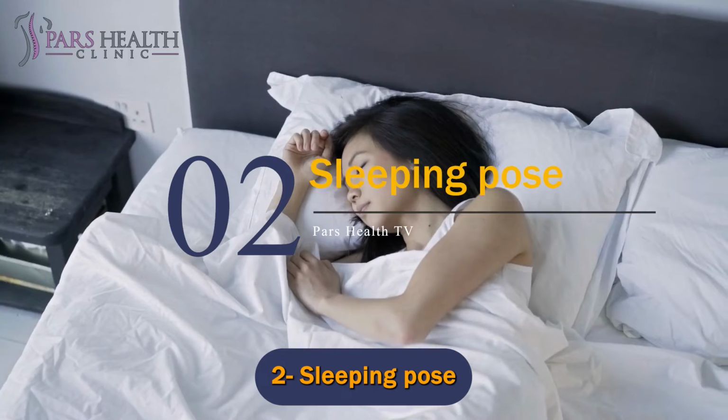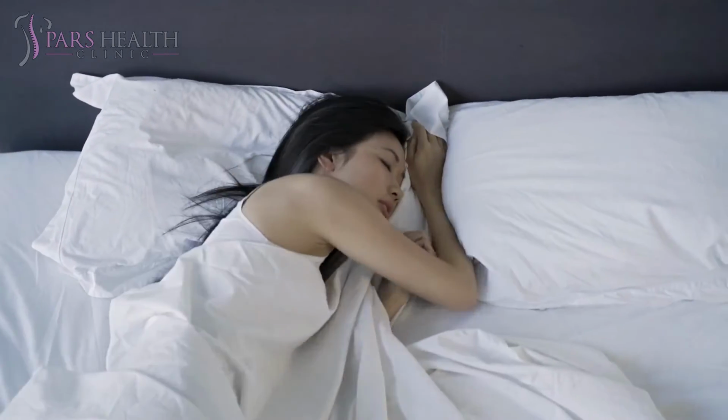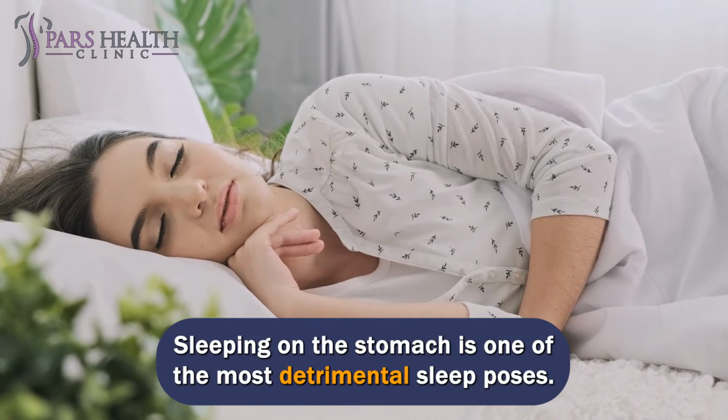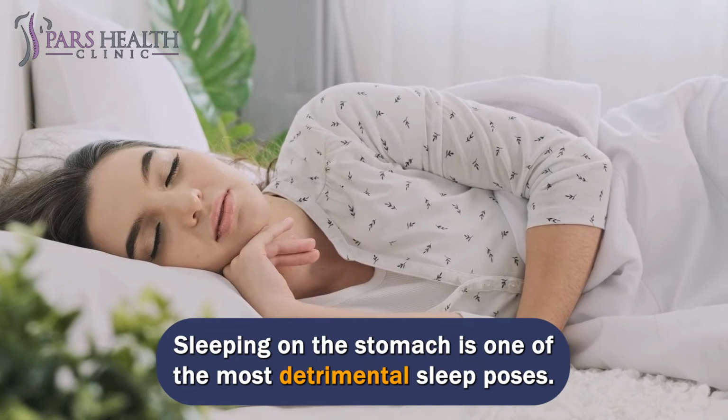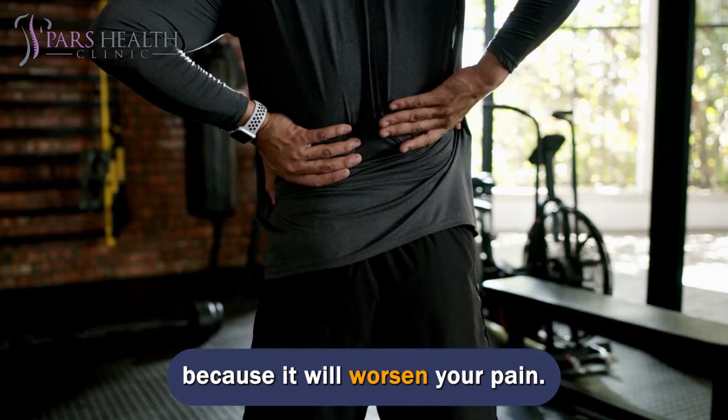Number 2. Sleeping pose. Generally speaking, people spend 8 hours sleeping. As a result, the sleeping pose will impact our bodies a lot. Sleeping on the stomach is one of the most detrimental sleep poses. If you have back pain, you should never sleep on your stomach because it will worsen your pain.